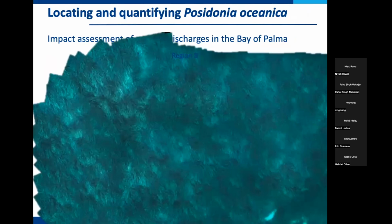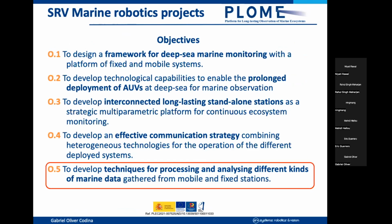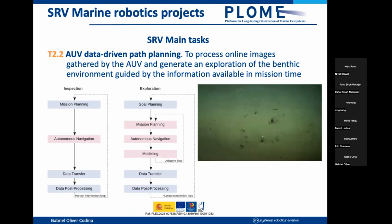In the case of the vehicle, we don't want to make a regular inspection. The typical way of working with a vehicle underwater is a long moving survey. As you can see in the first column, the inspection is linear: mission planning, execution, and the final result. And the vehicle in general doesn't use any information during the mission.